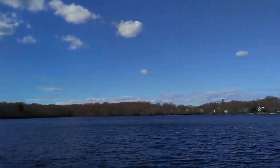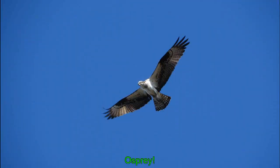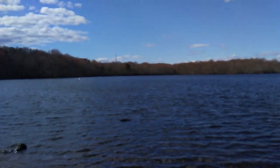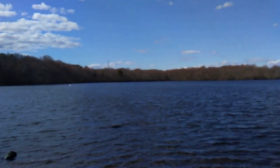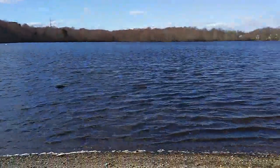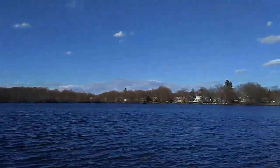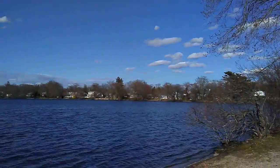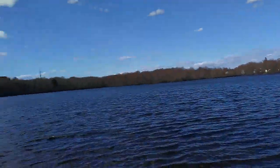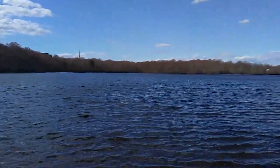So, yeah, there is a red-tailed hawk. There's several of them. There's another one over there. Another look at the lake here. Water is beautiful. Look at that. Just a gorgeous day. Incredible day. I'm going to sit here for a couple minutes and then I'm going to head back.